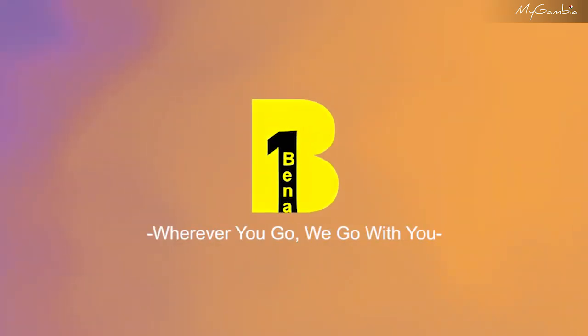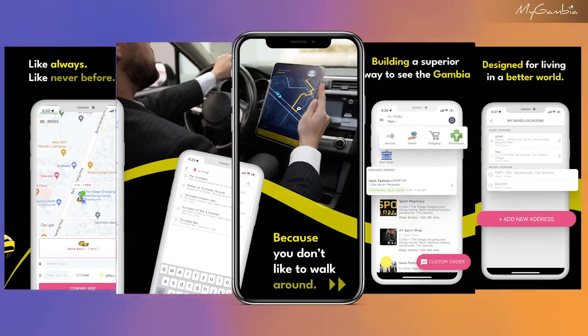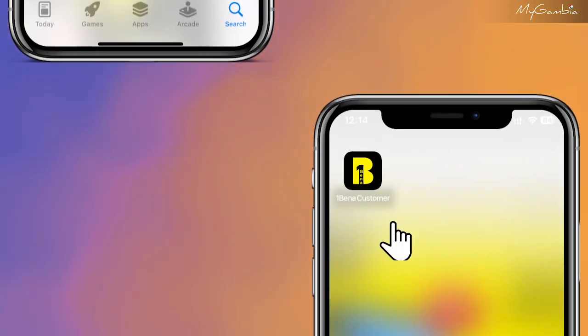Welcome to One Banner, where booking rides is as easy as a few taps on your smartphone. Let's explore how you can order transportation on the One Banner app and enjoy a hassle-free journey.